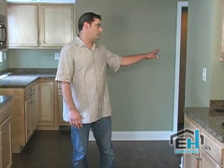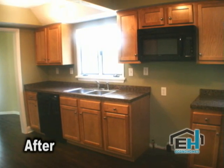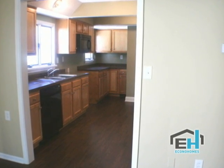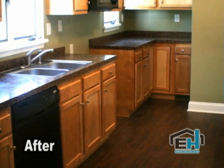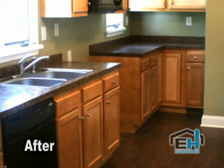We've converted a closet on the other side of this wall right here to a pantry and opened up the kitchen, giving it a little more space to work in. We've opened up the doorway. We've got beautiful makeable cabinets, a wonderful dark wood floor, new appliances, stainless steel sink, and brushed nickel fixtures. Absolutely stunning kitchen here. Came out great.